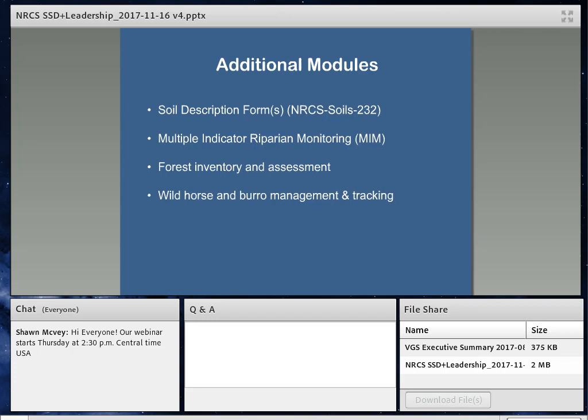Some additional modules that we're starting to work on, some of which require more customized work that don't fit within the modules that we've already collected, include things such as the soil description forms that we're beginning to work on, and multiple indicator riparian monitoring, known as MIM, that's used especially in the Northwest for riparian monitoring. And that one was actually pretty high on the list until the sage grouse came along, and then our priorities shifted towards sage grouse, the people that were funding that work. And so now we're going to get back into the MIM sampling and make that available.